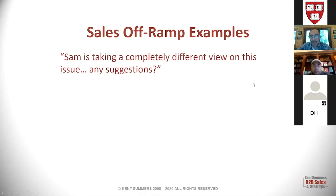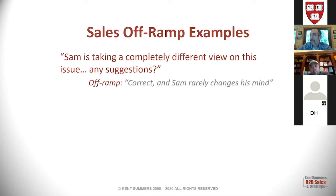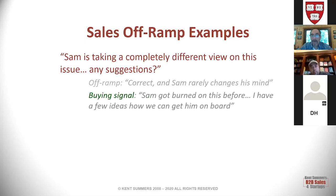So you call up your ally in the organization, your champion. You know what? He certainly took a different view. What do you have? Any suggestions? Well, you know what? Unfortunately, he rarely changes his mind, or the buying signal. Well, the reason he was like that is he got burned on this before, and I've got some thoughts on how we can get him on board.